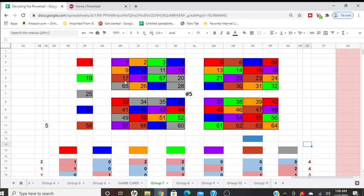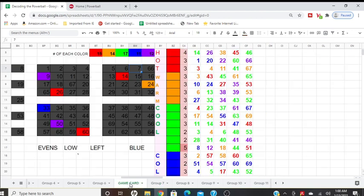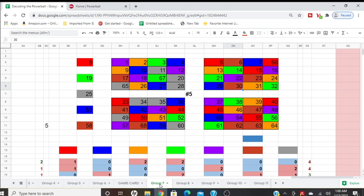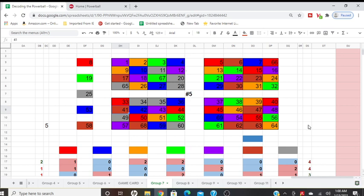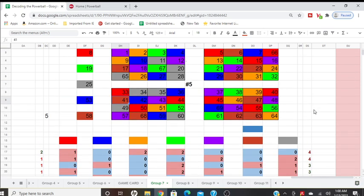Let's see if I have anything. 17, 6, 23, 30. Nothing there. 47, 62, 63. I know there's nothing there. The 41 is gone, so there's no numbers to get rid of. Okay, so that kind of stinks. And that was number 5.